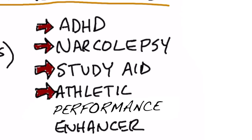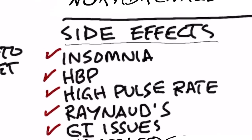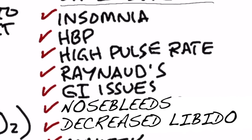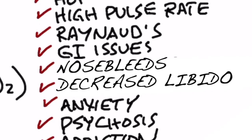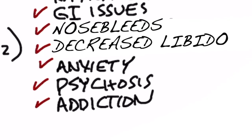It has some slight minor side effects. It can cause insomnia, high blood pressure, high pulse rate, Raynaud's phenomena, which is a situation where you're losing circulation in your fingertips. They become almost blue because there's lack of circulation. A lot of GI issues, nosebleeds. They can decrease your libido. They can increase your anxiety and even cause psychosis, okay? And that would be like paranoia, delusions, things like that. And on top of that, it's highly addictive. So coming off of that is not very easy.